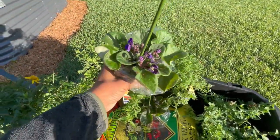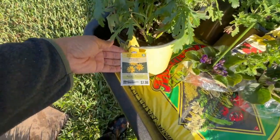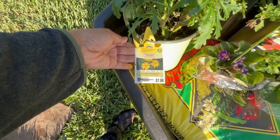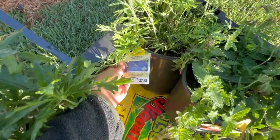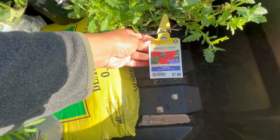Isn't that pretty? It's an African violet. This I have many of in the yard already. By many I mean like 3 or 4. This is a perennial called Athena Sun Europs. I've got here a Blue Diamonds Delphinium, and I've got some verbena. Well, here it is. Empress Sun Verbena.